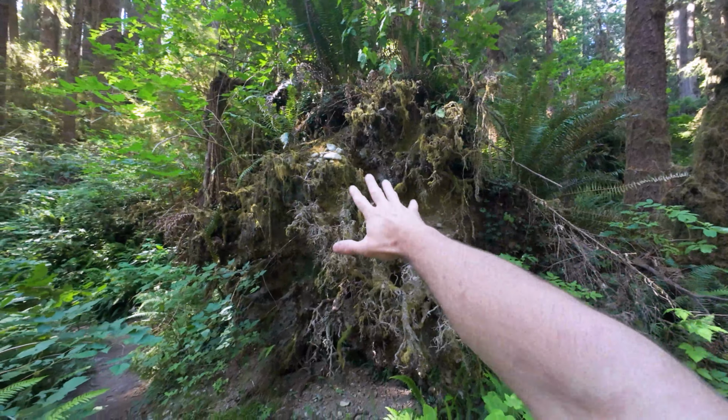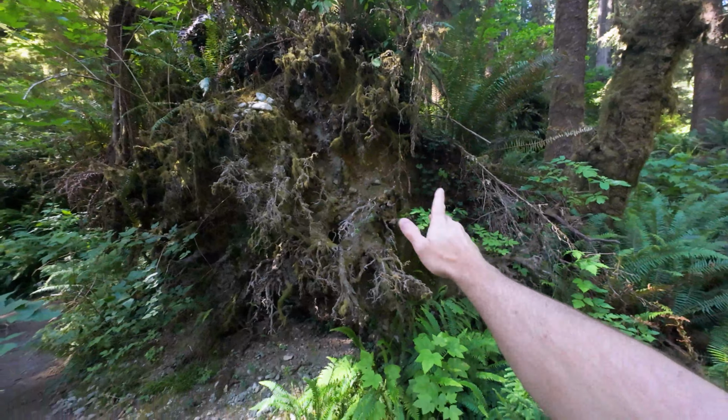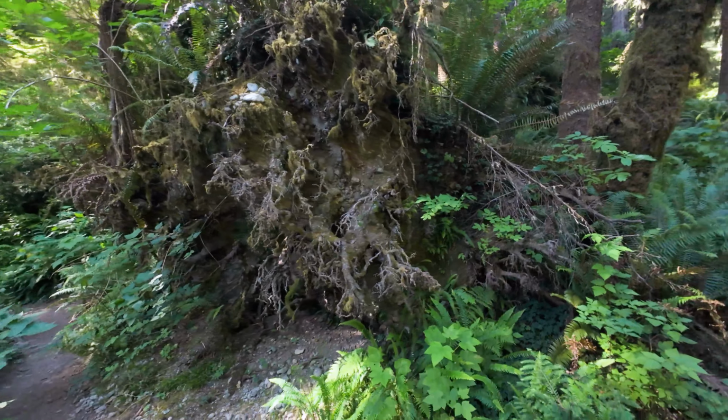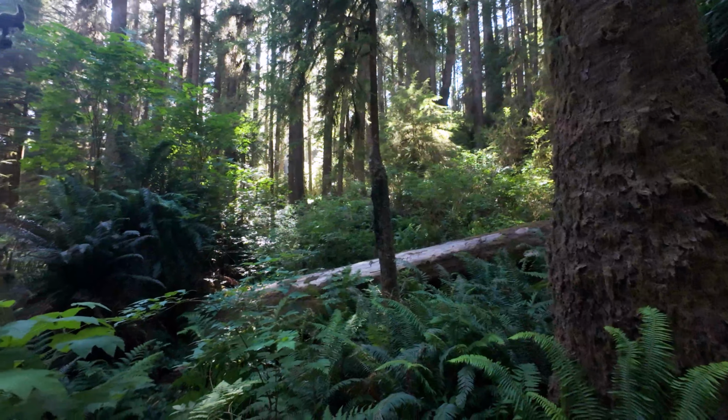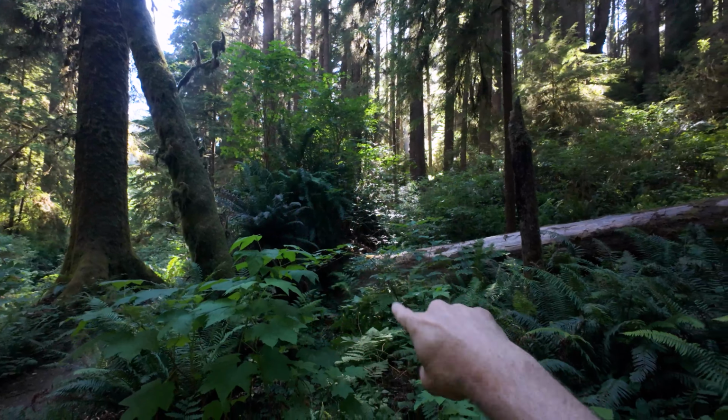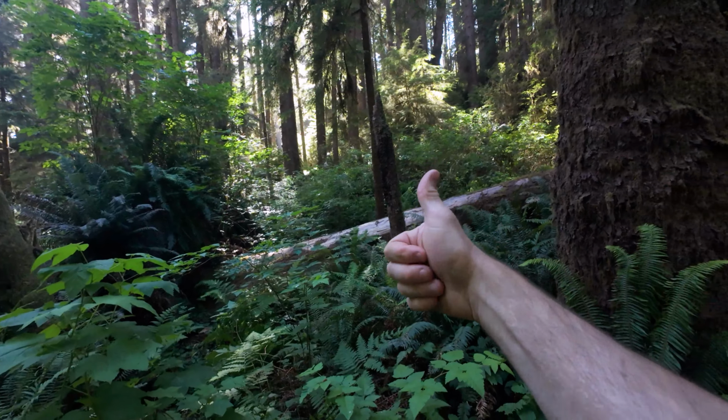Look at the size of the roots on this uprooted tree. Look how many roots and how big it is. It's pretty crazy. And then there's the roots from this angle too, so pretty big. Neat.